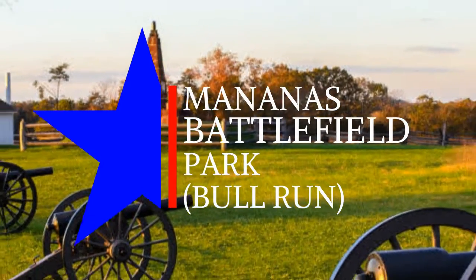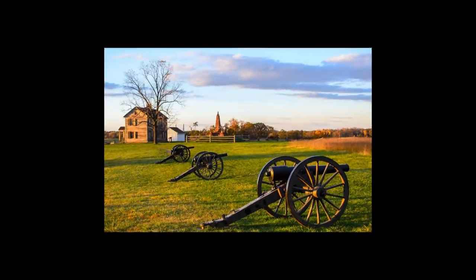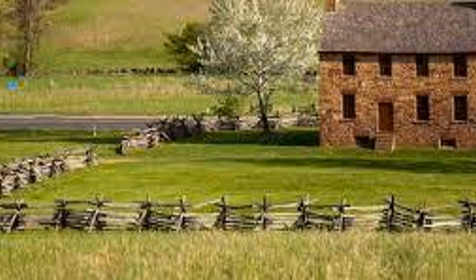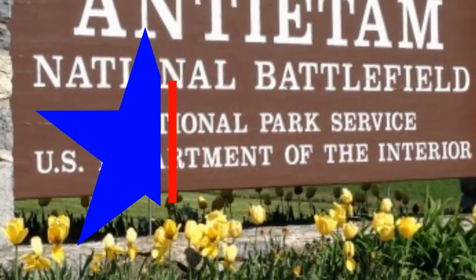Speaking of Manassas, next up, Manassas Battlefield Park, Bull Run. The First Battle of Bull Run was the first major land battle in the Civil War. The first shots were fired at Fort Sumter, but this was the first major land battle. As we mentioned previously, a man moved away, and the war ended in his house. But Bull Run was a big win for the Confederates, and it really set the stage for the whole war.